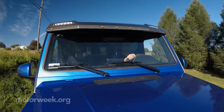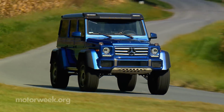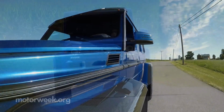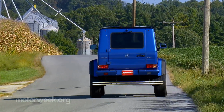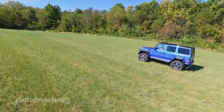So what is the point of the 2017 Mercedes-Benz G550 4x4 squared? Well, it's a way for Mercedes-Benz engineers to showcase what the brand is capable of. And at the same time, if you can afford it, you get to enjoy their labor of love on or off-road in one of the most insane vehicles we've ever driven.